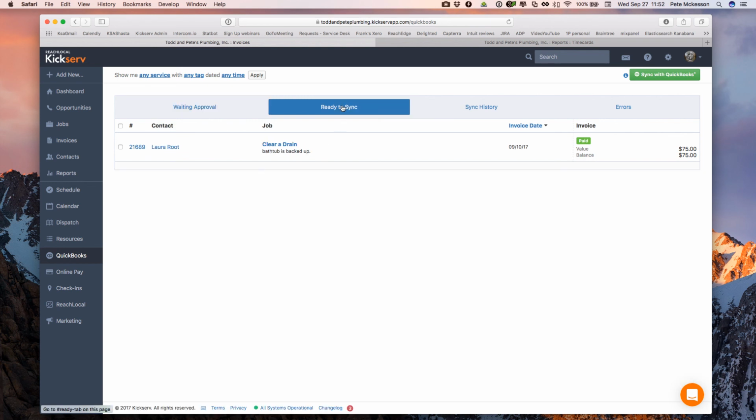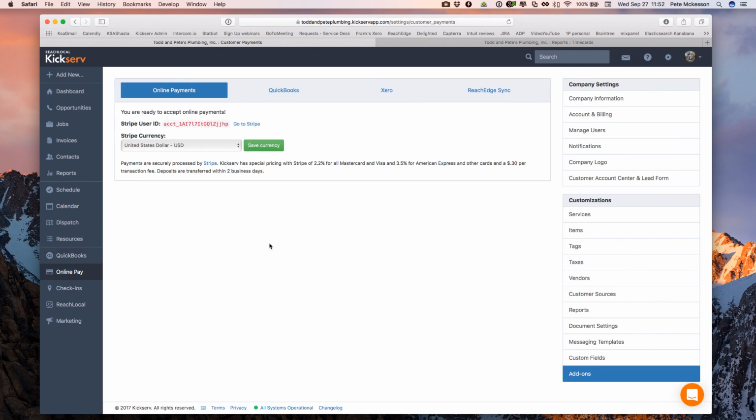Now, I am integrated with QuickBooks Online, so my button to sync with QuickBooks is right there. If I had QuickBooks Desktop, I'd have to run another program to get it to sync. That's called the Web Connector, and that's a little bit outside the scope of this, but just one extra step. All right, and then we work our way down to online payment.